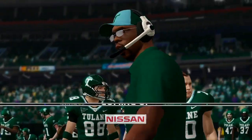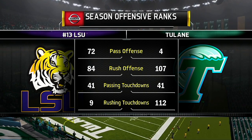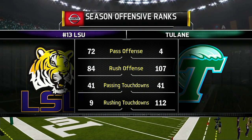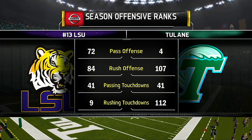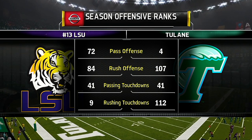Innovation that excites. Down on the bayou today, LSU and Tulane getting set to square off. These two in-state rivals looking for bragging rights in the state of Louisiana and also hoping to claim the Tiger Rag.